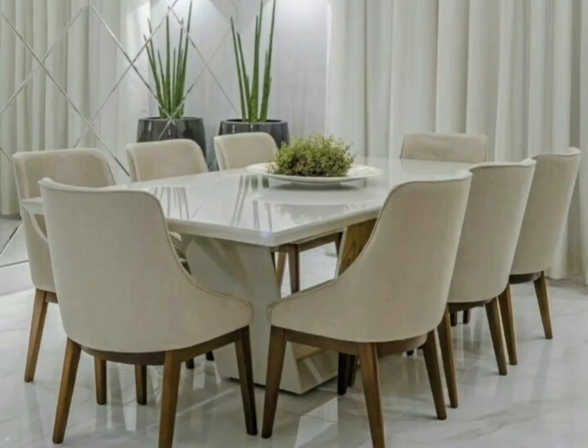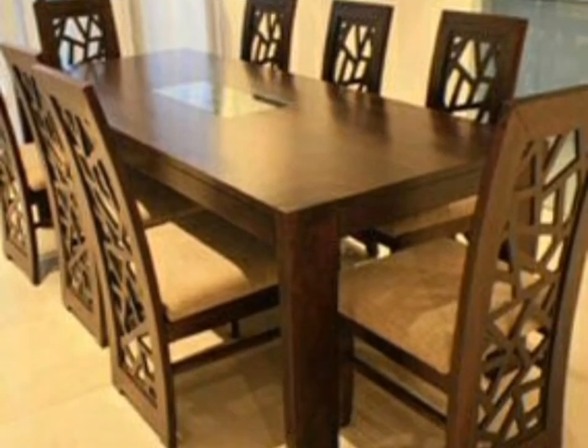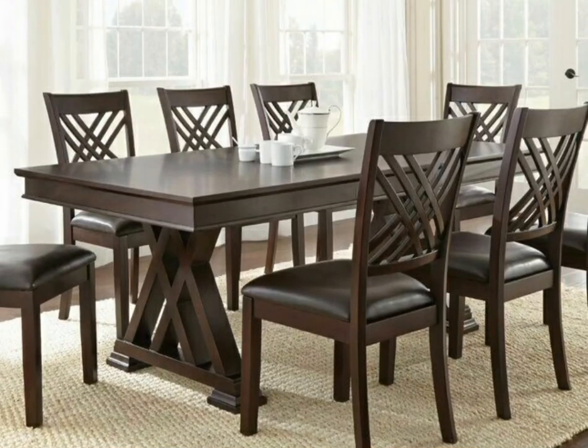Dining table set is a place where all family members sit together. Shape of dining table is rectangular dining table. Rectangular dining tables are great because they can seat a large number of guests.